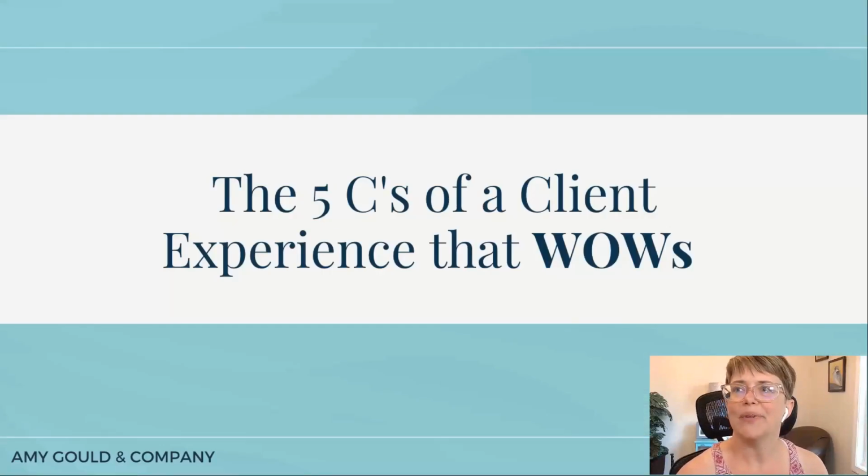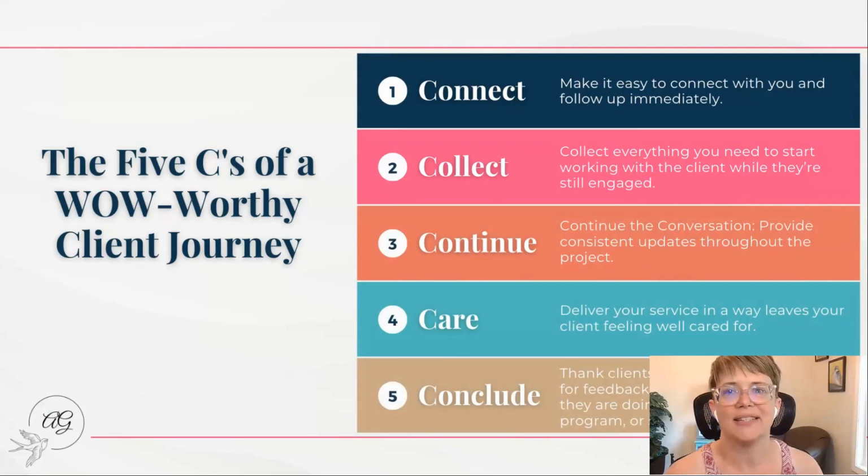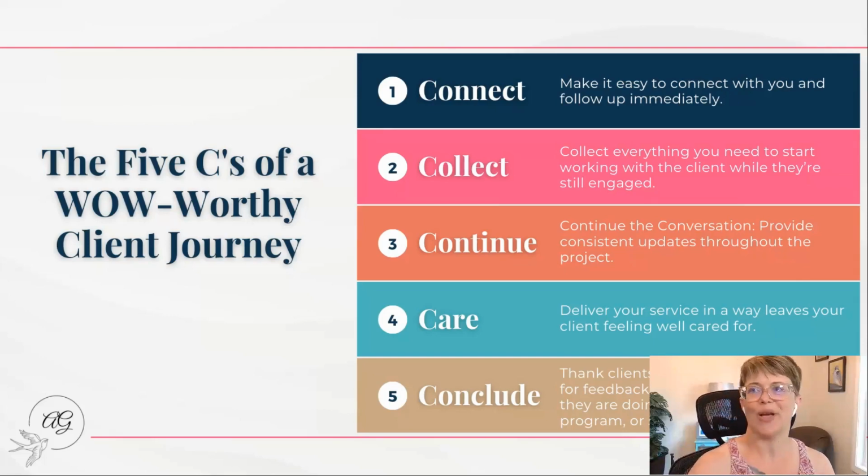And when I'm working with clients, I actually focus on 5 key areas of the client experience, or as I like to call them, the 5 C's. And they are connect, collect, continue, care, and conclude. So here's a quick overview of what each one covers. Connect, make it super easy for potential clients to raise their hand and say they're interested in working with you. Then in part 2, collect, once they've signed up to work with you, collect everything you need to start working with a client and set the expectations right up front.